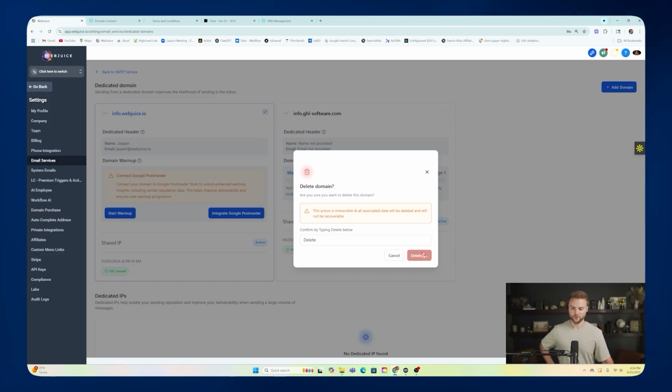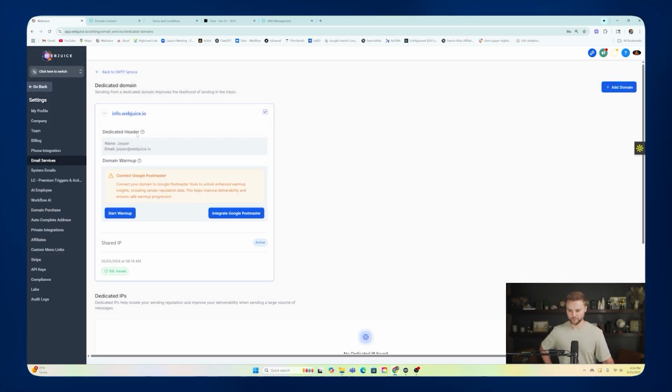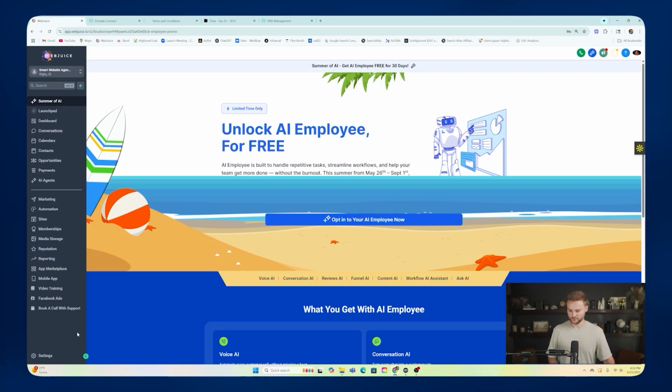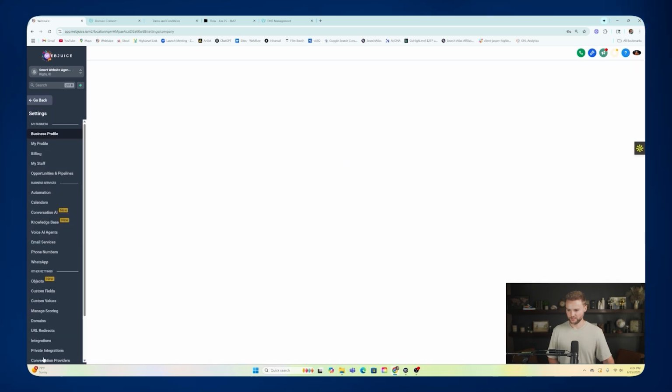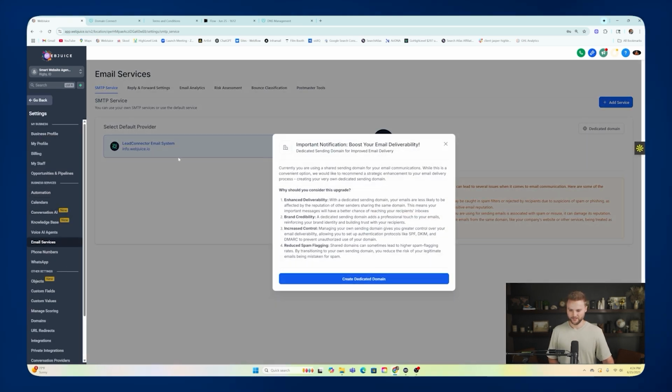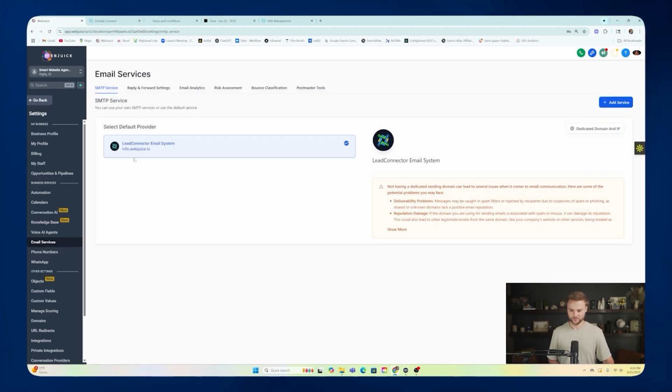And now you want to make sure this one is also set up at the sub account level as well. You don't have to go through this process again since we did it in the agency level. It should automatically translate over to our sub account. And so you can go to sub account and then settings, and then you'll go to the email services tab right here. You could create your own if you want a separate one from your agency account. You don't really need that. It should automatically default to info.whatever your domain is.com. You should have the check mark here and you'll be good to go.